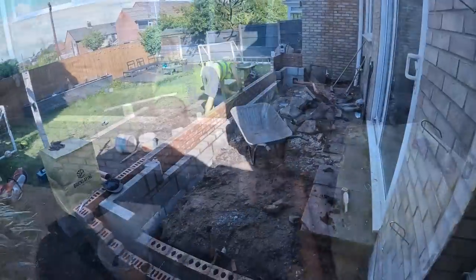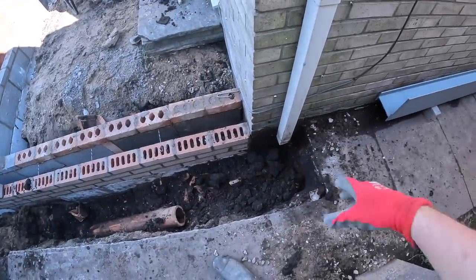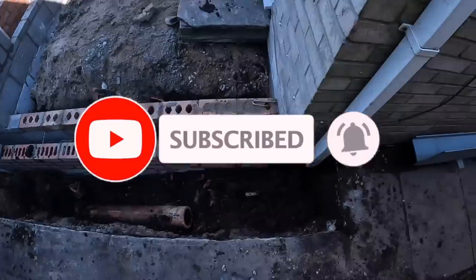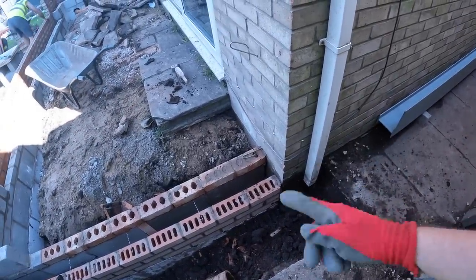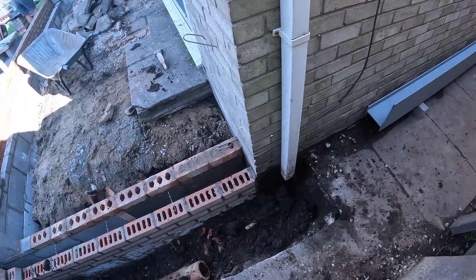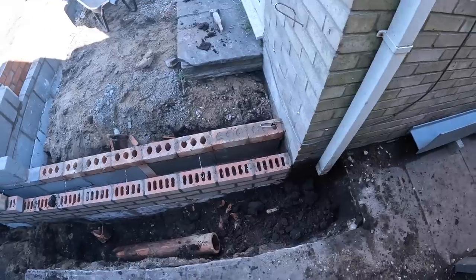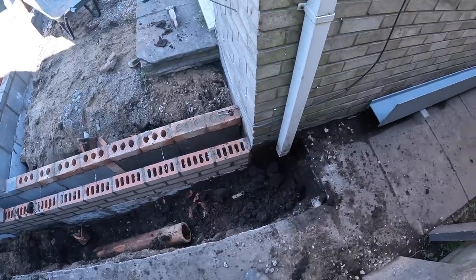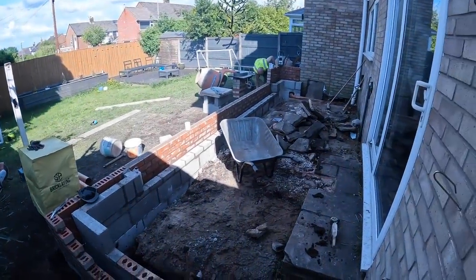Right, and that's us for today, and Dad's just sponging up. Some unfortunate news. The gully itself was broke, so poor Dad got himself covered in muck for nothing. But I suppose at the same time, it's a good job he did that, otherwise we wouldn't have known it was broken. The actual return part on the gully was broke, so it just means we're going to have to get another one from Screwfix and then get another pop-in connector. It's one of them things, isn't it? At least we know. But at least we've made some progress.